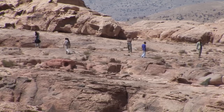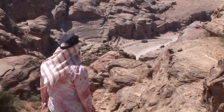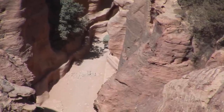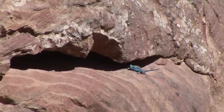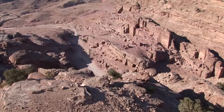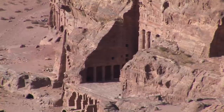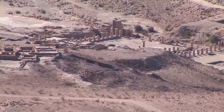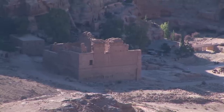A large earthquake in 363 AD destroyed much of the city. Many buildings were never rebuilt after this, although not long after the event, Petra was designated the seat of a Byzantine bishopric. However, the earthquake combined with changes in trade routes eventually led to the decline of the city, which was ultimately abandoned. By the middle of the 7th century, Petra appears to have been largely deserted, and it was then forgotten by all except local Bedouin.